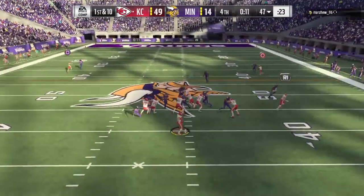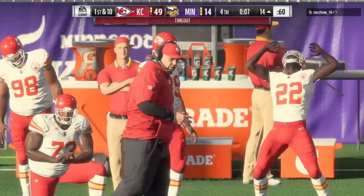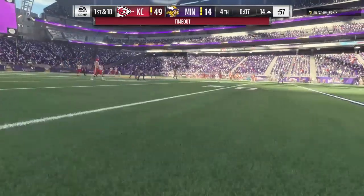On 1st and 10, Smith. And going deep for... That's caught inside the 20. And here come the whistles and a timeout with 7 seconds left.